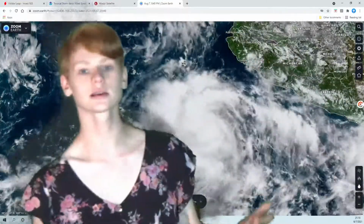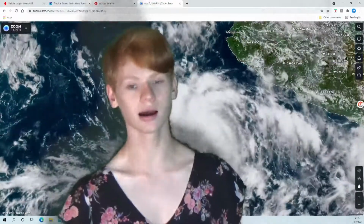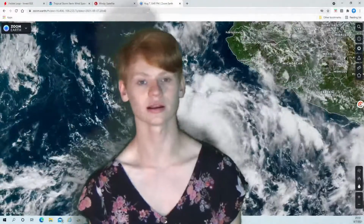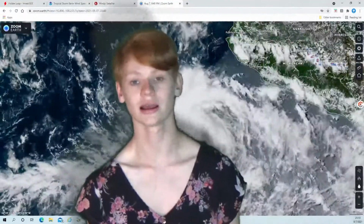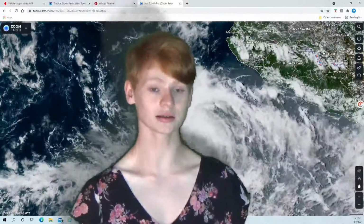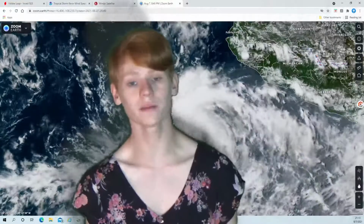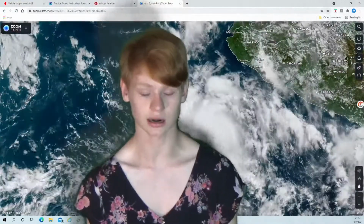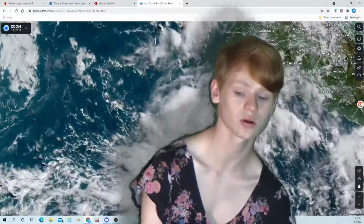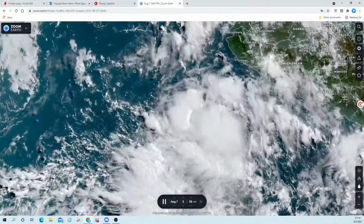And Kevin is expected to intensify to an 85 to 90 mile an hour hurricane, still a Category 1. Category 2 hurricanes have winds of 95 to 110 miles an hour. Category 3 is 111 to 129 miles an hour. Category 4 hurricanes are 130 miles an hour all the way up to 156 miles an hour. Category 5 is 157 miles an hour and stronger. So this is what we're looking at with this system right now. Just an incredibly powerful system.